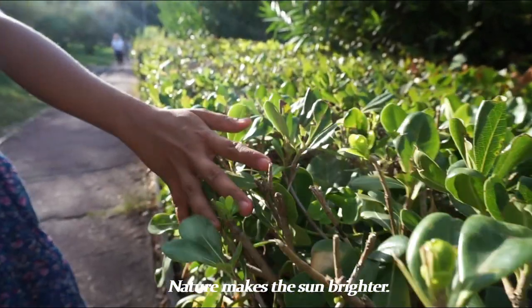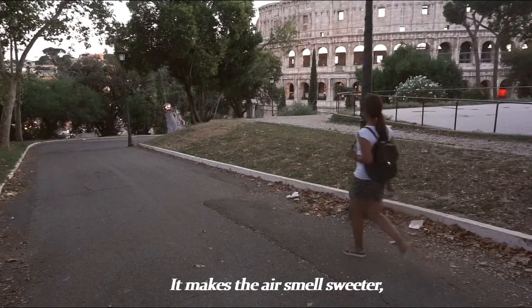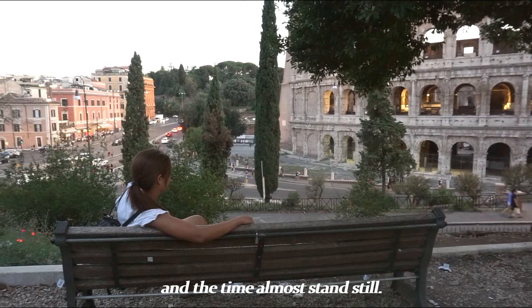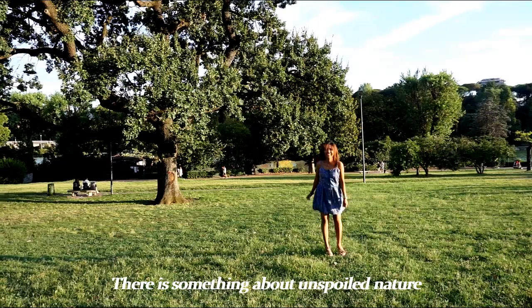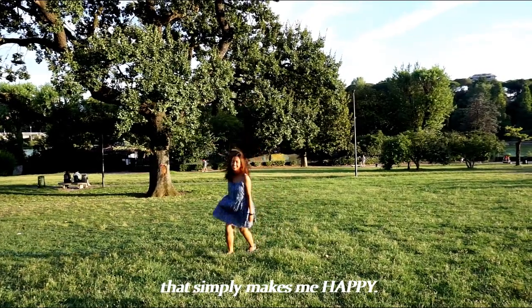Nature makes the sun brighter. It makes the air smell sweeter. The colors seem more vivid, and the time almost stands still. There is something about unspoiled nature that simply makes me happy.